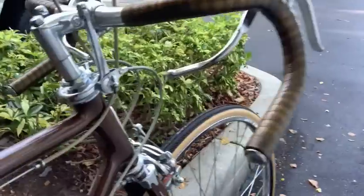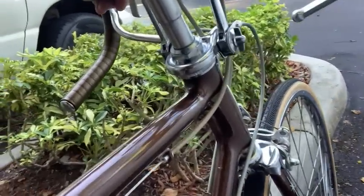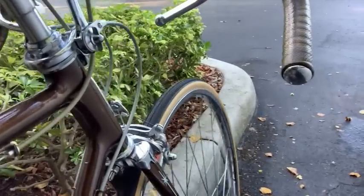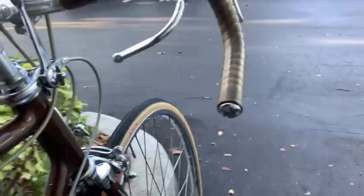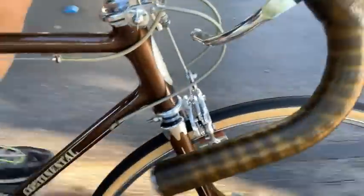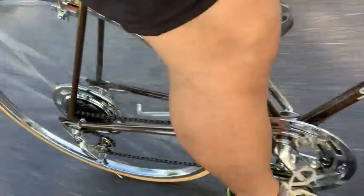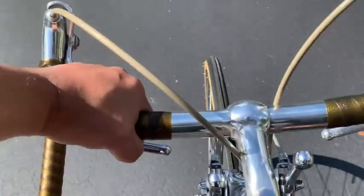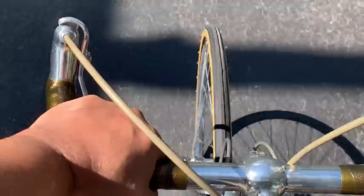All right, so we'll go ahead and take her out for a spin. I took it out a second ago just to make sure everything was good, because I'm gonna be riding one-handed. It's a little harder. But I tightened a few things that I noticed were a little bit loose, so we're good to go now. Let's go ahead and take off. So let's take a quick long ride right here, get some good footage of this cruiser. There we go.